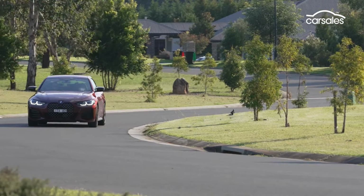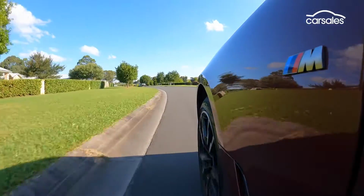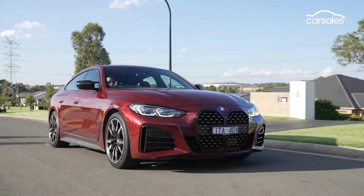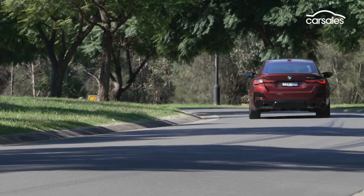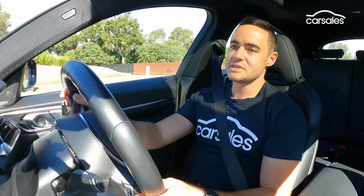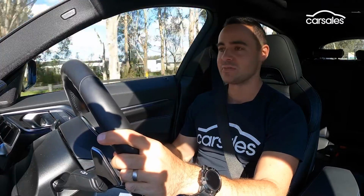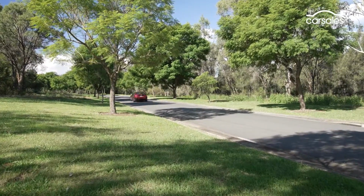The 3-litre inline 6 plies its power reliably, thanks to all-wheel drive grip and staggered Pirelli P Zero rubber, effectively allowing the M440i to cover a broad cross-section of driving. A lot of people have rightly described this car as, I guess, a more comfortable M3, and it does bode that way on the road. 285 kilowatts, 500 Newton meters, a great exhaust note, and that 4.7 second 0 to 100 time.